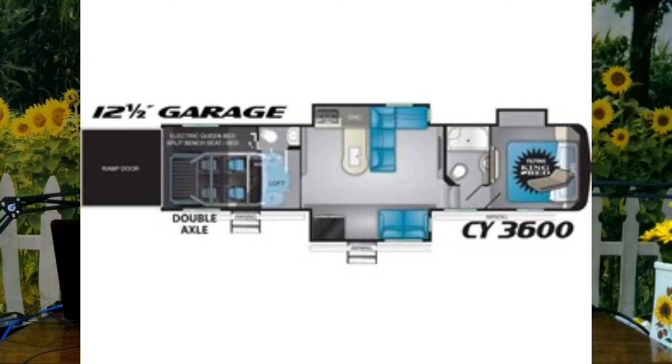The 2021 Heartland Cyclone 3600 is a fifth wheel toy hauler, and it's a great example of how having a powered awning is a huge improvement. It has 3 slides, a 12.5 garage, a loft, a bath and a half, a very spacious kitchen, and a 55-inch living room LCD TV. King bed, and not 1, not 2, but 3 powered awnings on this RV. So you guys want to check that out for sure.